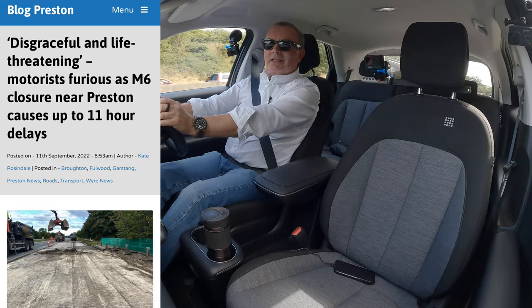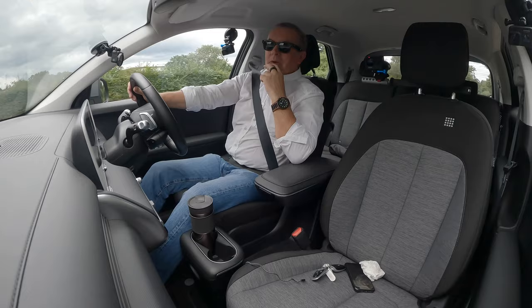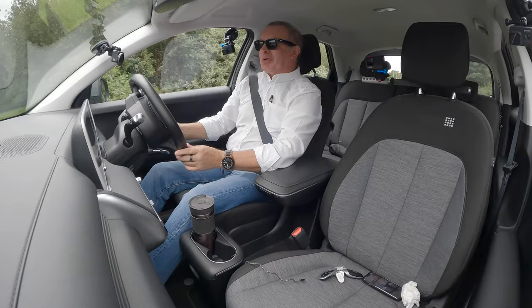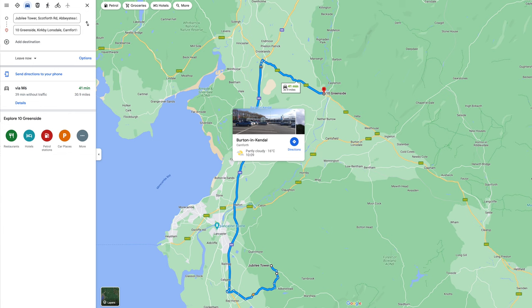I'll let you know. Okay, let me just fill you in from the last time the camera was on. The motorway was closed. I was heading in the wrong direction with all the traffic queued up on the right-hand side and actually stopped. I had a massive case of range anxiety because I'm not used to driving electric cars and realized that I would have to loop round the back and come back to where I was filming and then back through the back roads of Preston.